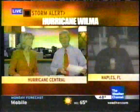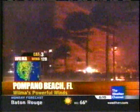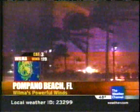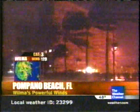All right, thanks. That's Mike Bettis from Naples, Florida. And, you know, we want to show you some pictures from Pompano Beach, Florida. Hurricane Wilma's winds pulled at palm trees and whipped up sand from the beach. You can see it just shooting across the parking lot.